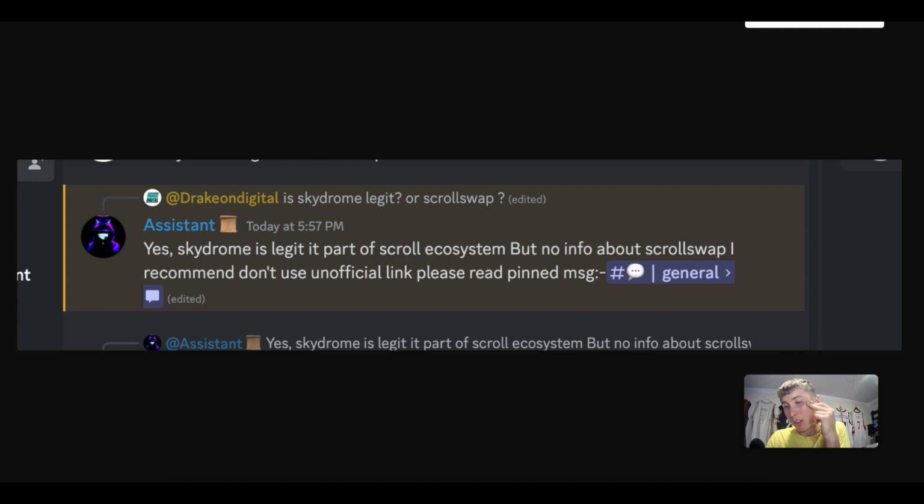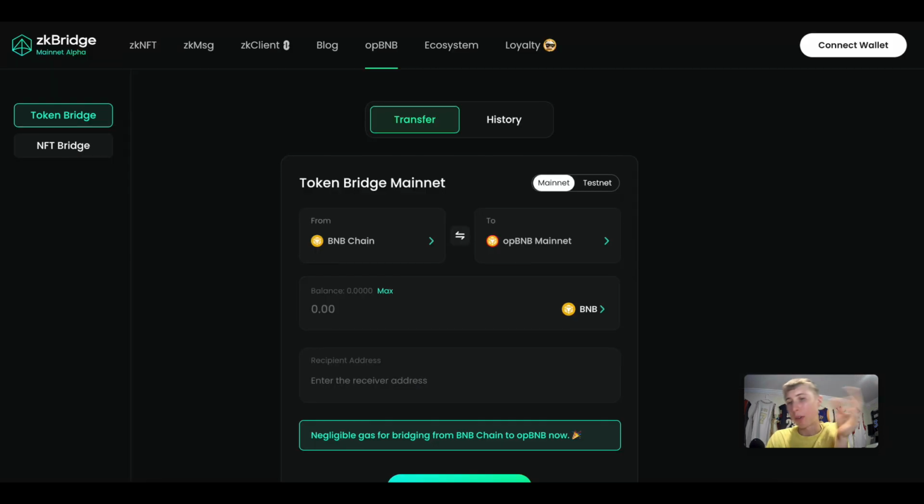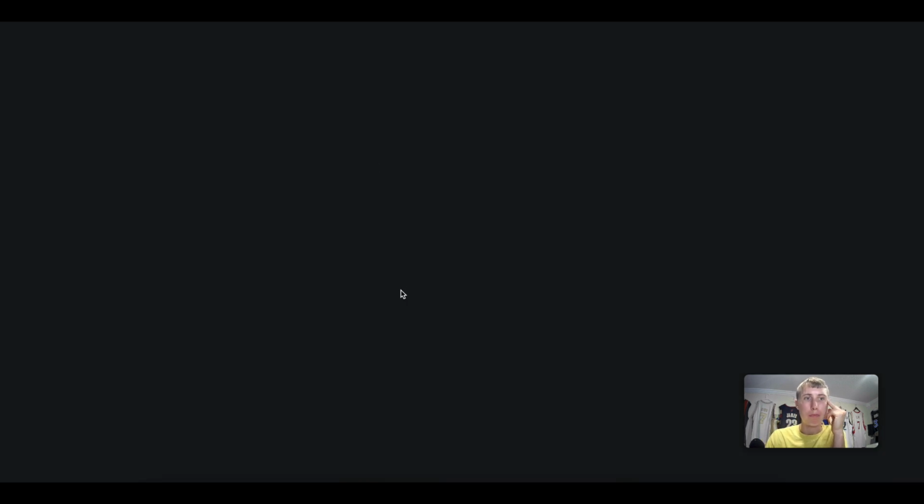They wouldn't be called a friendly fork. I've actually been in the Velodrome Discord and they're like, yeah, we don't know about them. But they are considered a fork and they are part of the Scroll ecosystem. And then here is some more acknowledgement of a token. There's been no info about the token. Why are you going to acknowledge a token if there's no token? Anyways, enough speculation. The next one we're going to go to is OPBnB.